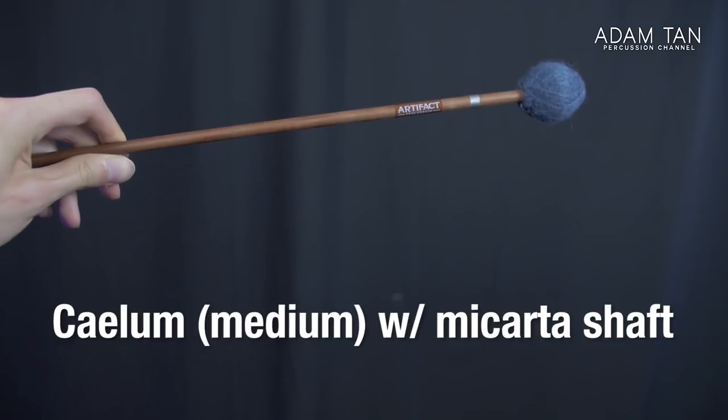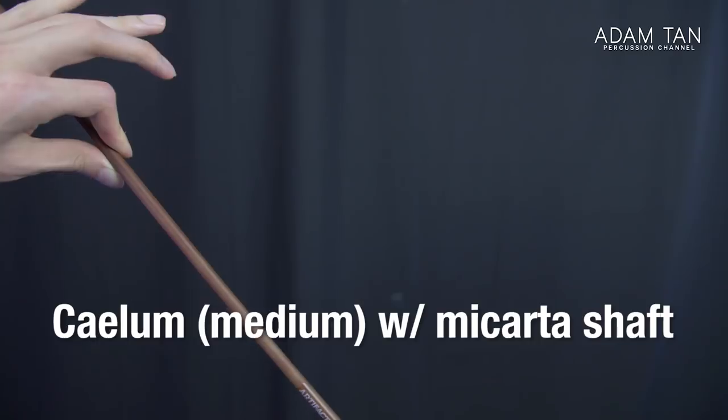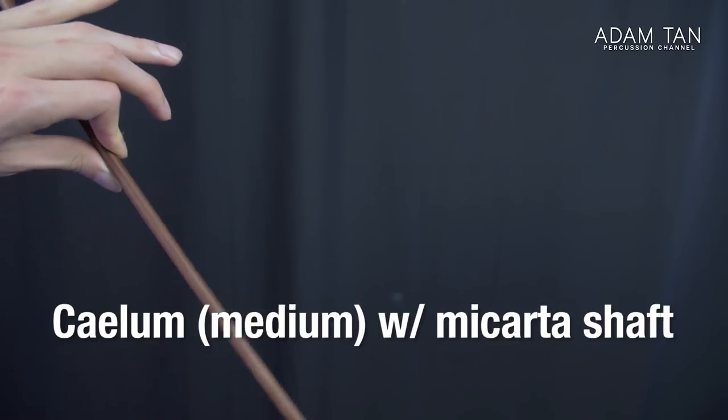I have to say, the micarta mallet does feel slightly heavier than the birch mallet, because I think the micarta is a bit more dense to keep that sort of rigidity, which I think is fine. It feels really, really nice in the hand. You have a really smooth but slightly grippy finish on the micarta shafts. I really like it. It's not as slippery as rattan, so you get this really confident feeling when you use these mallets.